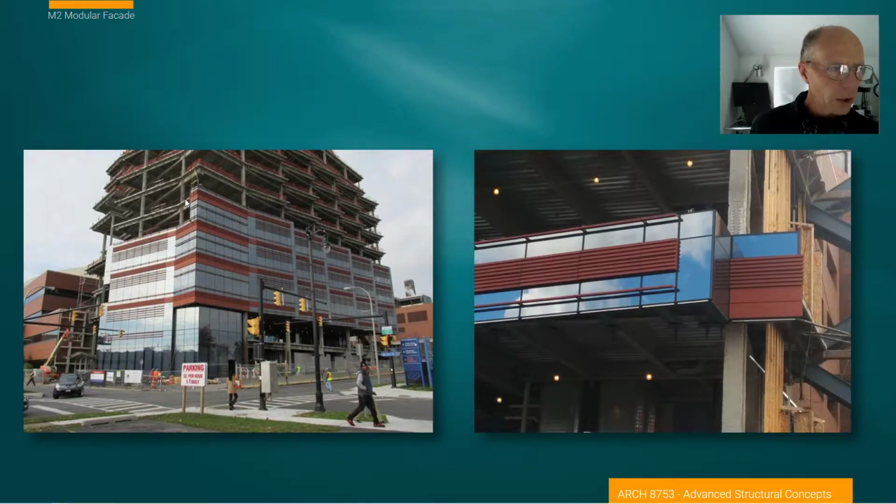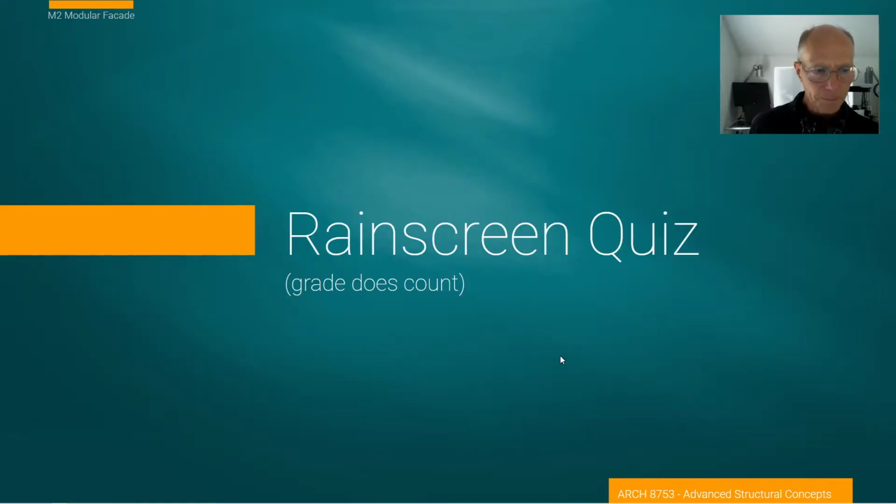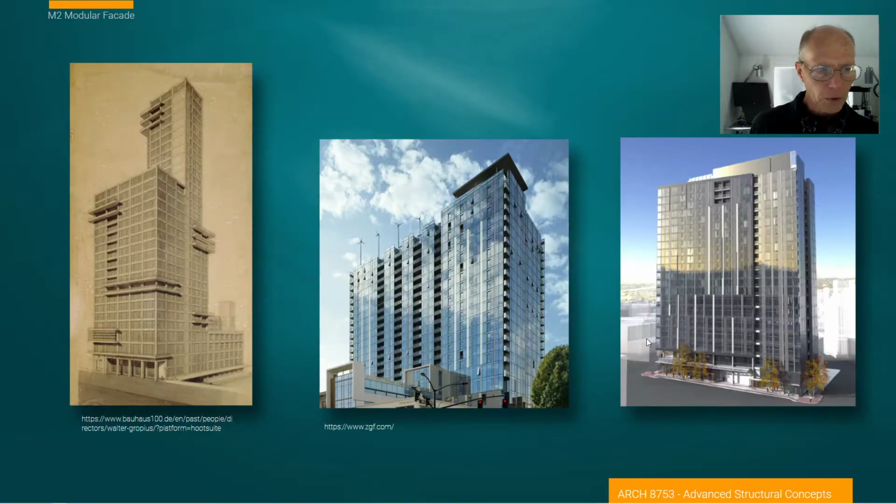So it's not unlike the idea of thinking about this cassette and its deflections under wind loading. We're supported between two floor systems. So these are very common to what we're doing in this lab. This is in a recording, so we'll discuss the rain screen quiz in a live class.